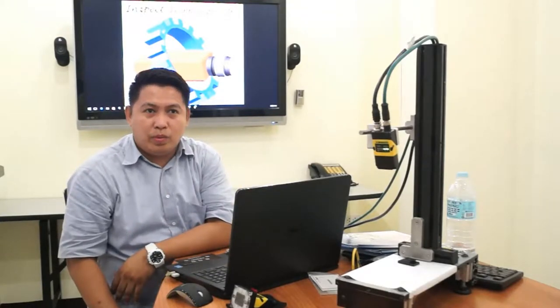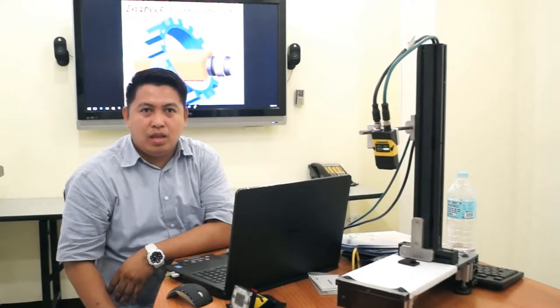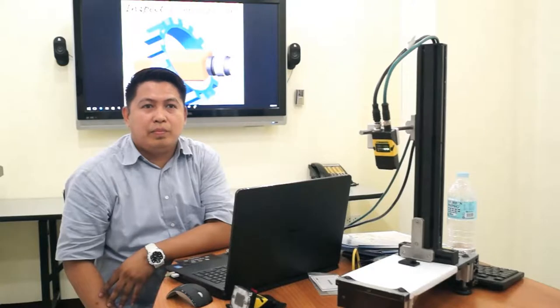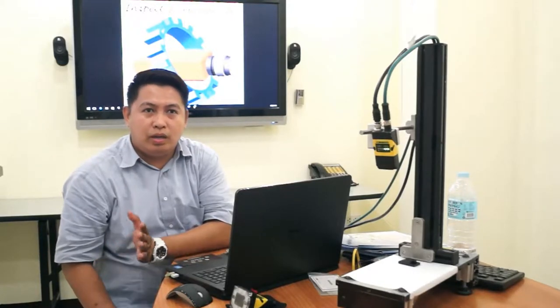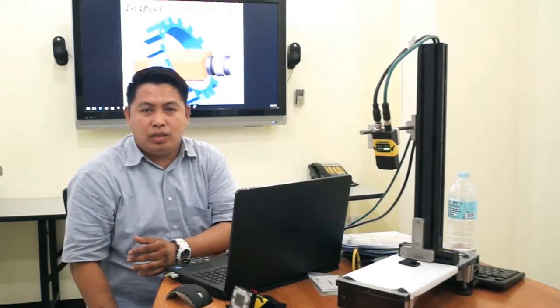The Dataman 262 is an industrial code reader that was specifically designed to read the most challenging 1D and 2D codes. There are several factors that set the Dataman 262 apart. Number one, and most importantly, is the power of our algorithms. Our algorithms are the most advanced in the industry for 1D and 2D code reading.